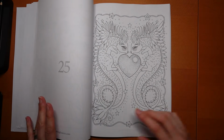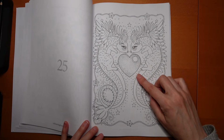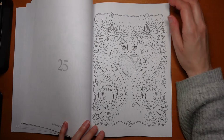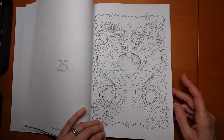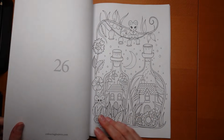And these, have I turned over two pages at once? No, sorry. We do have another heart here. I like that, it's got a shiny bit, sort of shows you how to colour it. And our sort of dragons. Are they underwater? I don't know why I think they're underwater. Just the tails. I don't know. It doesn't matter, does it? They've got wings, actually. They wouldn't be underwater, would they?